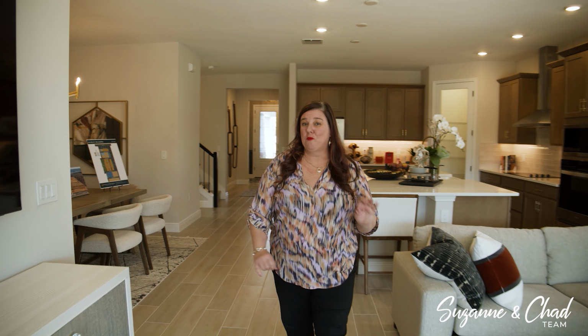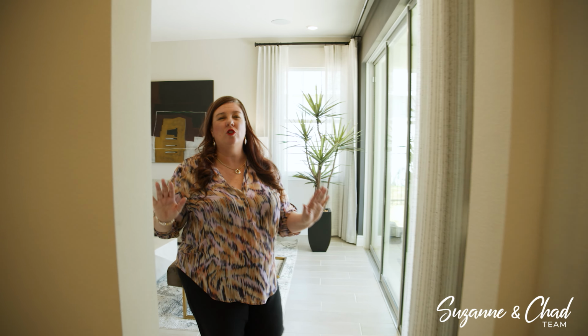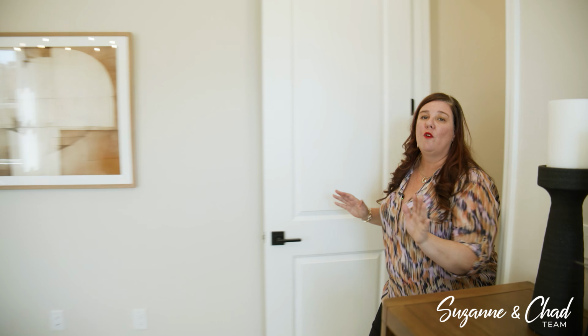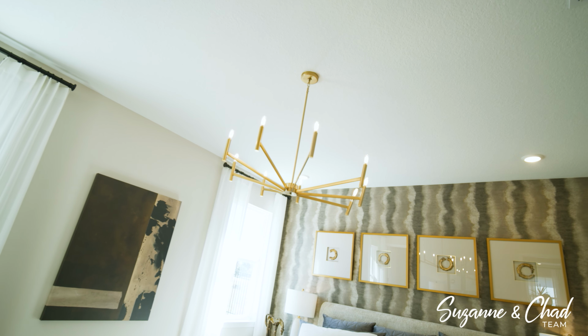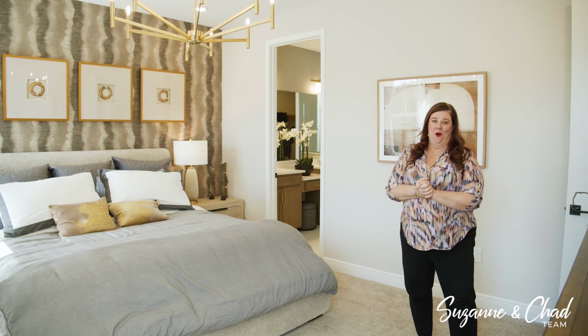Now let me take you into the primary suite, which is in the back of the house. It has lots of natural light and it has a lot of space. Super high ceilings and beautiful views right over the pool. It's just really inviting. I actually love the chandelier and the decor that they did in here. The perfect place to call home.